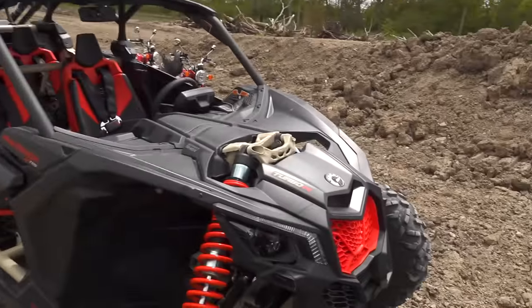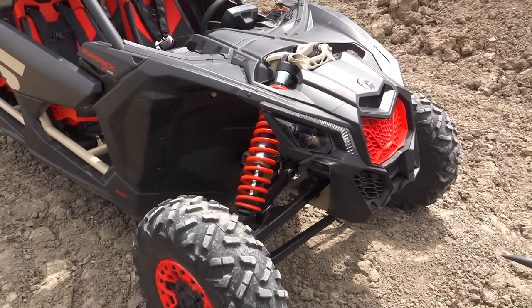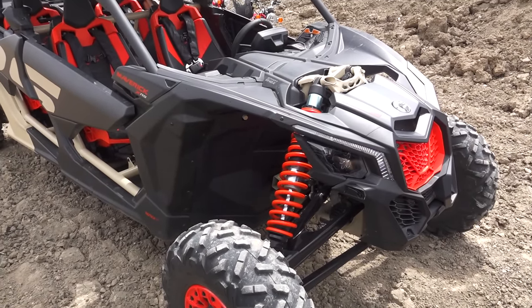2021 Can-Am X3 XRS Max. Big dog. Smart Shocks, double R, 195 horsepower. You know the deal, big dog. Yeah, the hood wouldn't denote that, but after some digging, it's actually an RR. This is a used unit from their demo fleet.